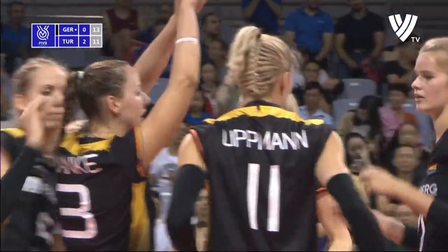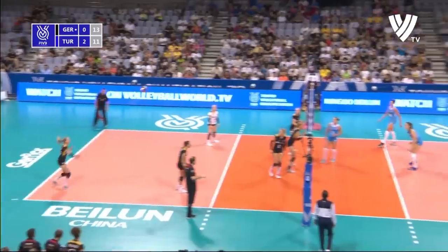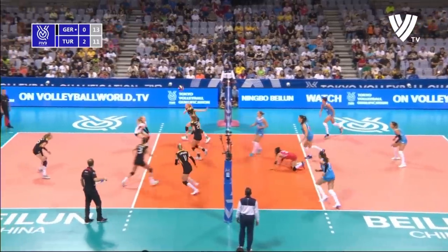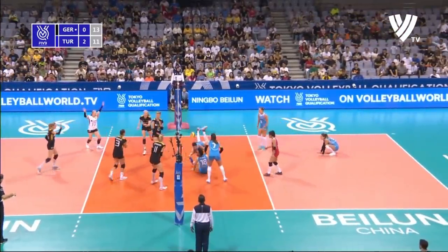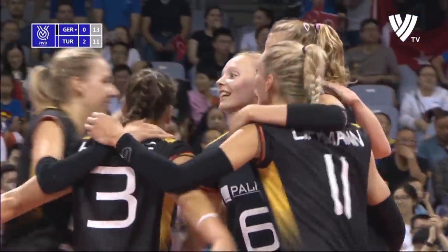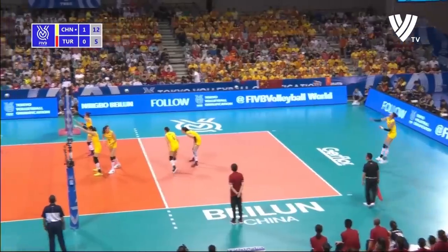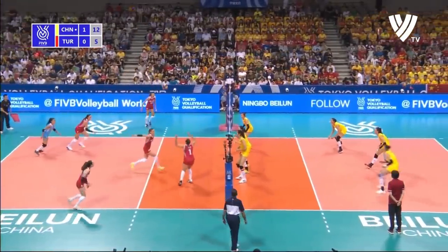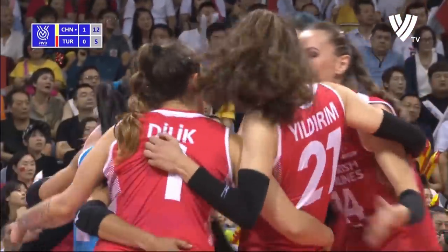Osby, Litman and co are waiting. This is a real big opportunity. They have to take it. Pinging around everywhere, but Germany back into a three. We'll always beat Turkey at their best. At the moment, China are looking really on their game. There's just nothing Turkey can do. A nice one across court there for Yildirim.